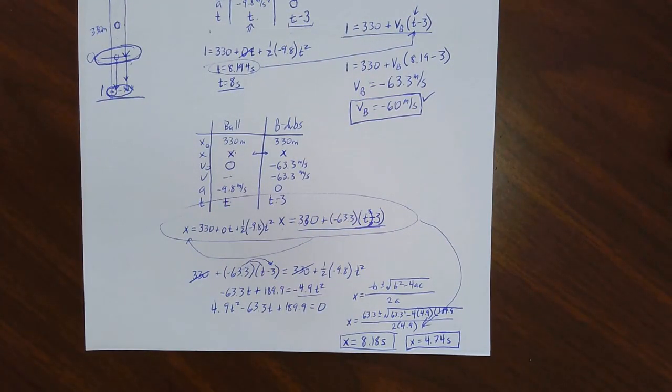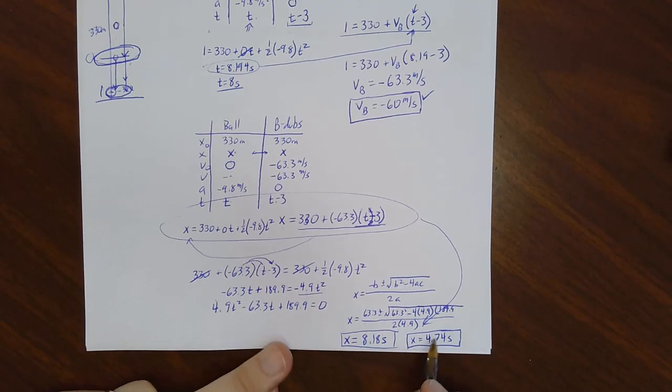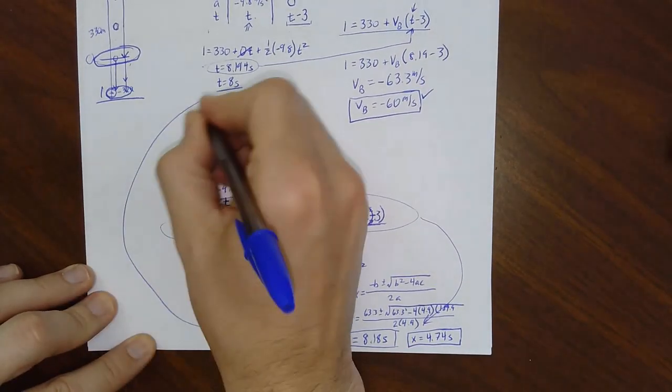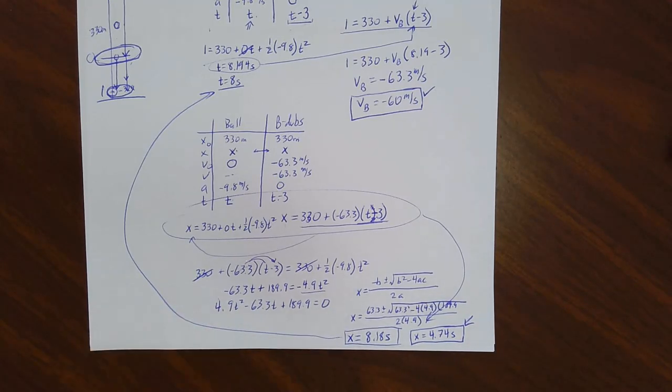Ta-da! So I did just go ahead and do the math for you. Hopefully you know how to do this on your calculator. If not, go ask me or go ask your teacher. I went ahead and did the algebra here. I solved for t. I got 2 answers, obviously. One of them was at about 8 seconds, which is the answer we found in the first question for our time. We are looking for the other one, which is 4.74 seconds.